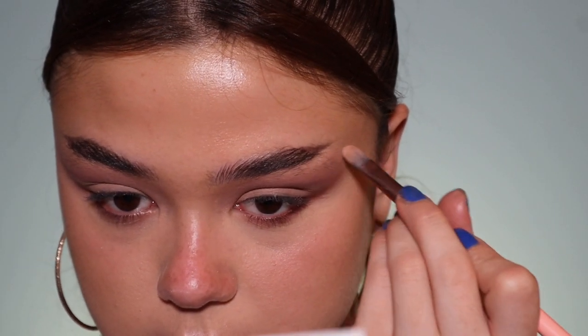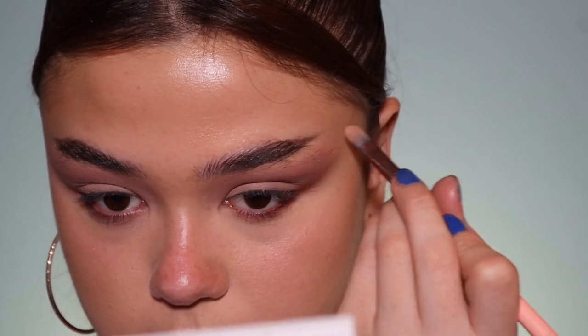So now we're getting graphic here. Every time I'm blending up, up, up, up to the temple to really snatch and lift. Adding some of that highlighter shade to my brow. Pixie. It's in the drugstore, but drugstore prices?